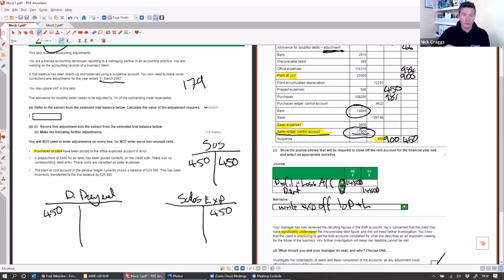But we don't need to touch the sales expense account, because that credit there has already been entered before we came along. We're only correcting the error. So we don't touch the sales expense account. We will bring in the debit of 450 into prepayment to show we've got some expenses that we can use in the future, and credit suspense because we don't want it. Does that help with that one? Again, that's quite a tricky one.